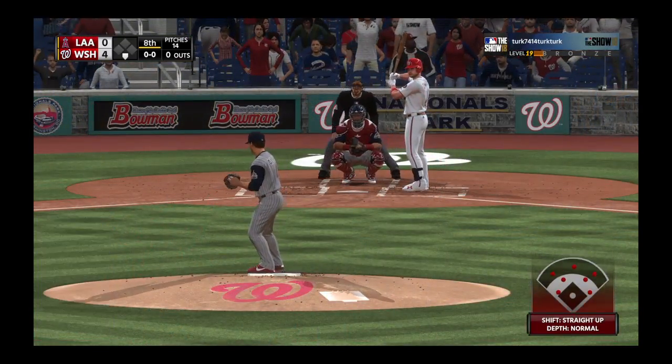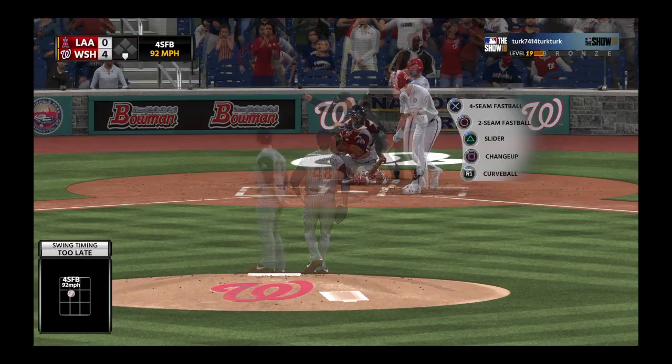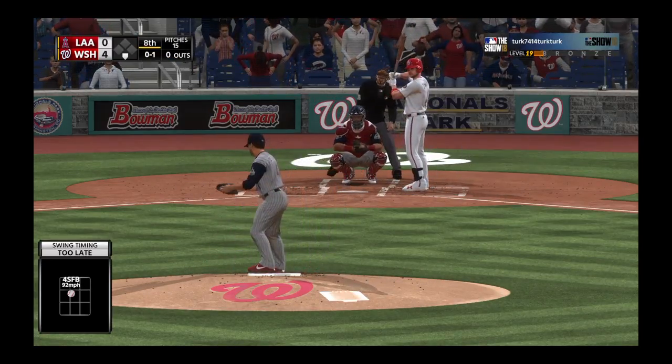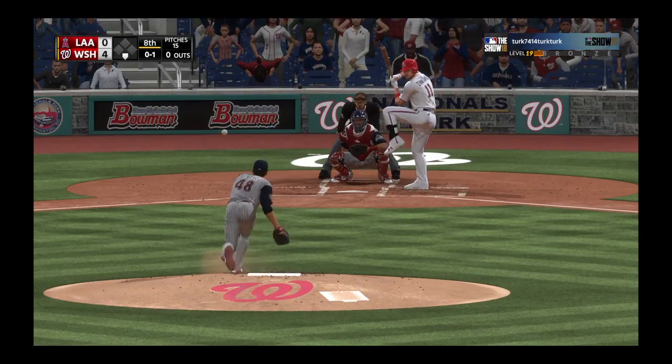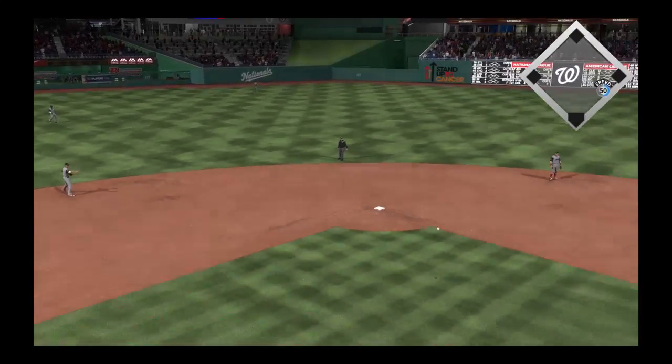Ryan Zimmerman has got a hit in 3 at-bats to this point. And that's cut on and missed 0-1. Hey, I love stubborn pitchers. I love the fact that this guy keeps going to the well. But that's a dangerous location to keep missing him.